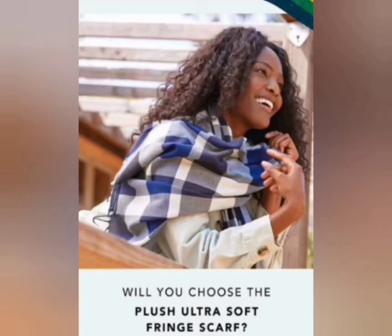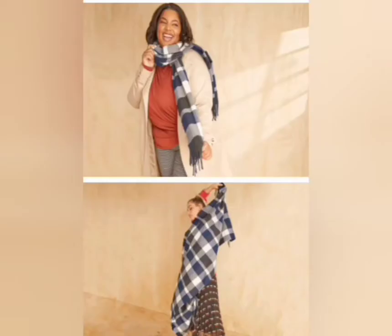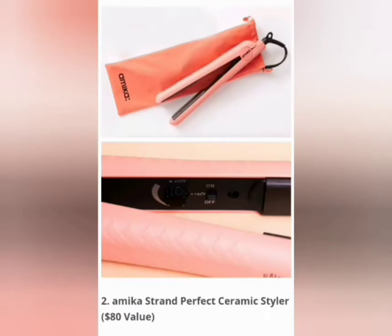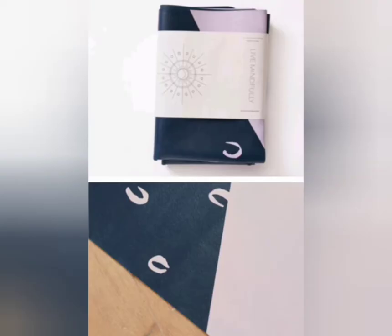The Plush Ultra Soft Fringe Scarf, which retails for $75. Or you can choose the Standard Perfect Ceramic Styler. This tool has a value of $80. Now your last option in this category is the Anthropologie Travel Yoga Mat, and this mat retails for $50.